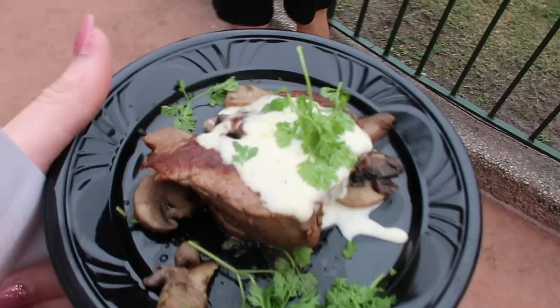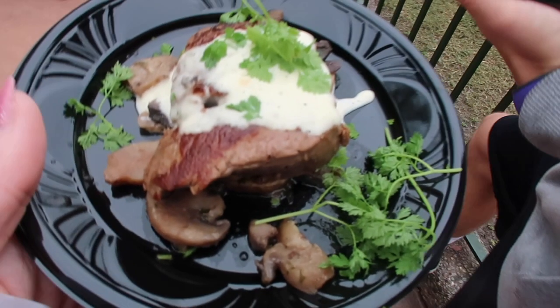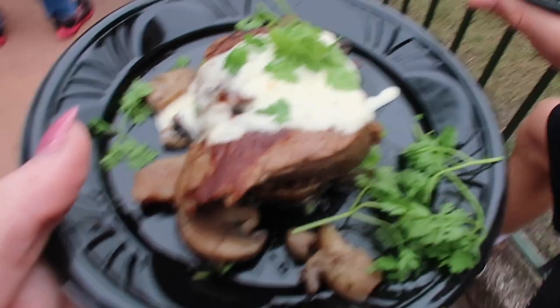It was actually quite a decent portion. I was really happy with it, and the fact that it would have been $8.25 if you had it by itself is crazy really, that it was just a snack credit.